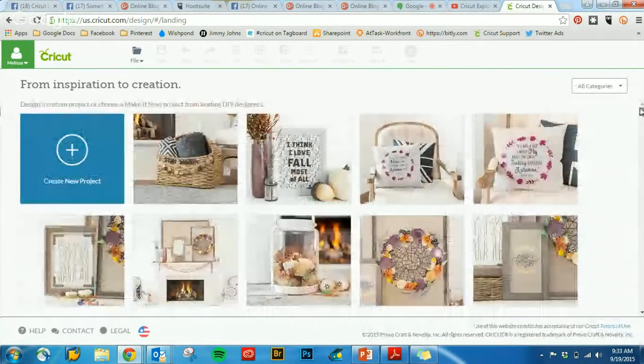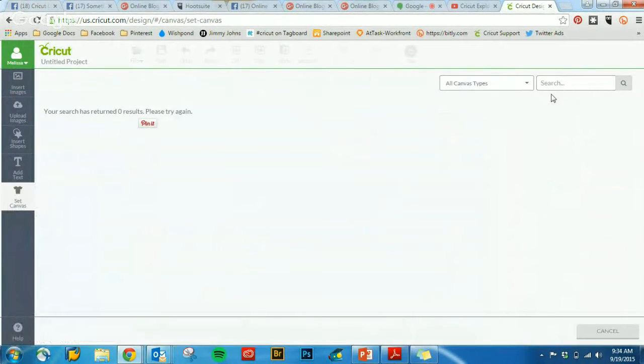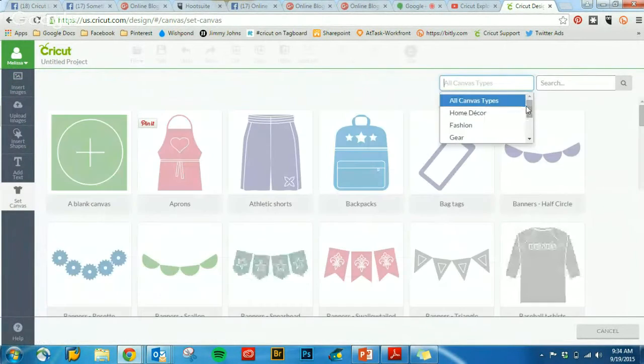But today I'm going to show you creating a custom project. What I'm going to do is click on Create New Project. You said you wanted to create an apron. A cool feature is we can set the canvas so that we can see what it's going to look like as a finished project. So I'm just going to type apron here. Oops, I'm in the wrong box.